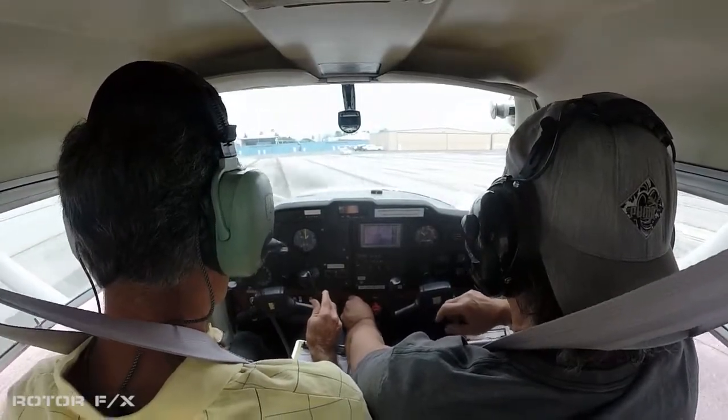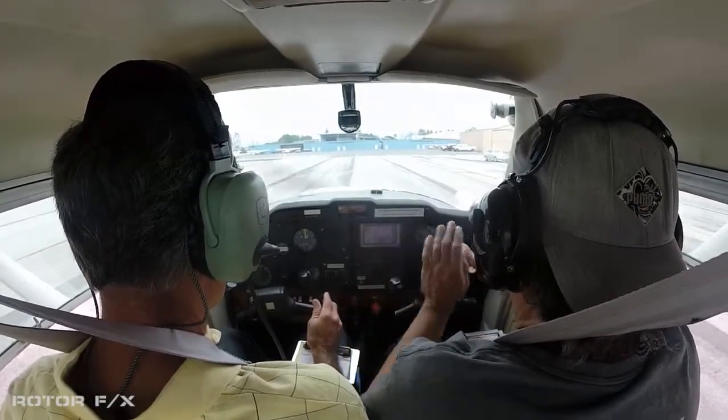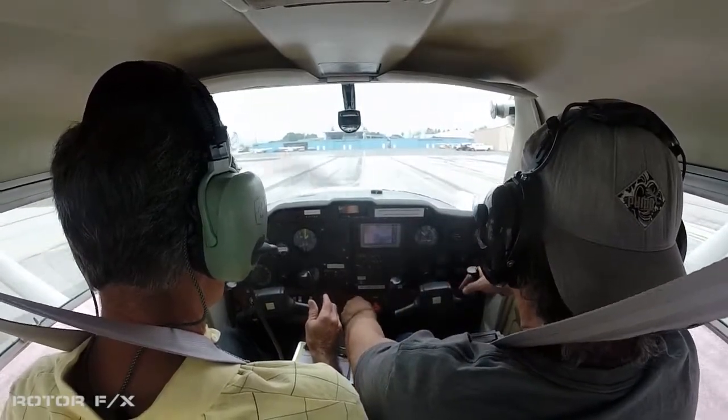Do you see the car? Yeah. Yeah, you're going to hold that line. It's not like a car. It doesn't come out of a turn. So you have to steer it onto the line. Right.